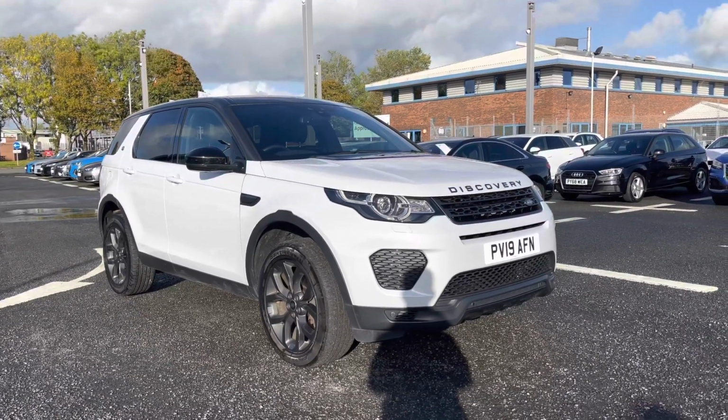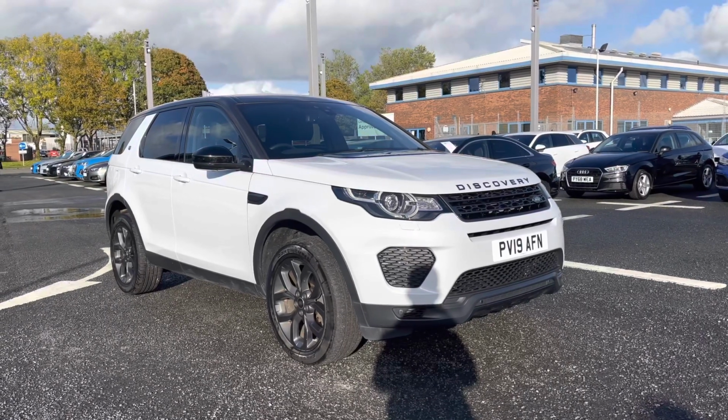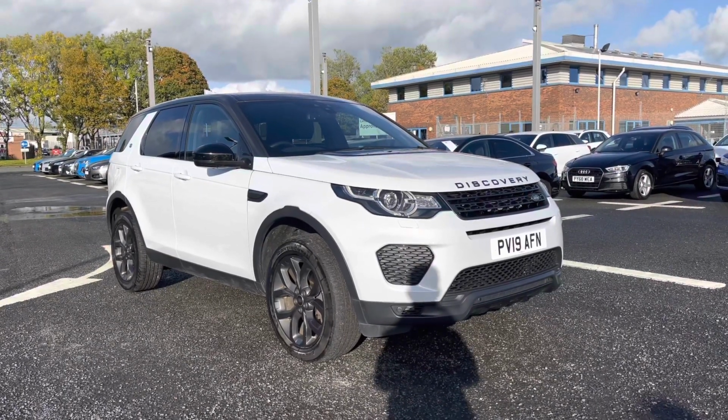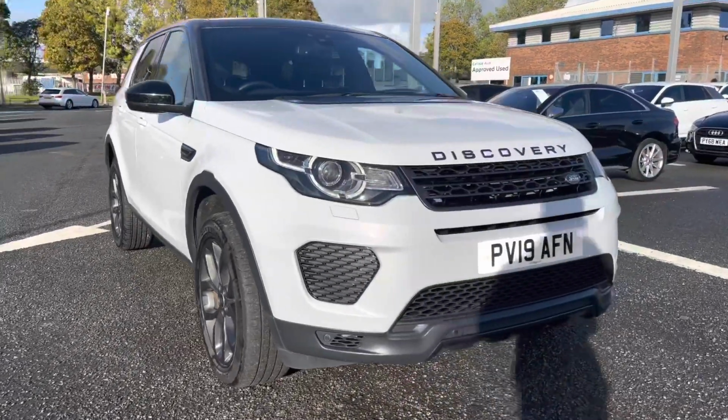I'm going to give you a tour around this used Land Rover Discovery Sport Landmark, finished in Fuji White. It's a 2-litre diesel and it is an all-wheel drive, so it will be able to handle any terrain with ease. It's a fantastic family vehicle and is in a very good condition.